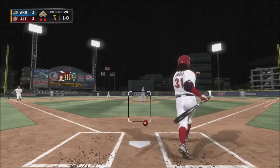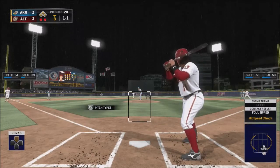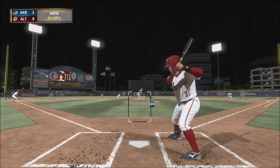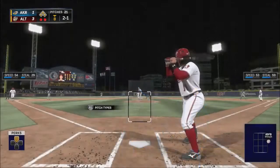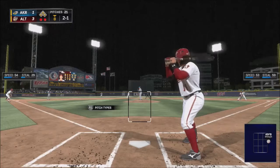I don't even remember the last time I brought in RBIs without hitting a home run. He's set. Here comes the 1-1. Yeah, that fastball barely misses inside, so it's a 2-1 count. Oh, that was a big pitch right there. That was a swing count for me. Now the pressure's really mounting. You got the bases loaded in a tight game right here.